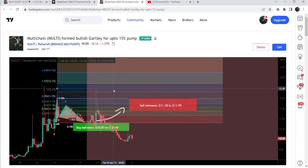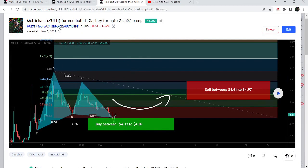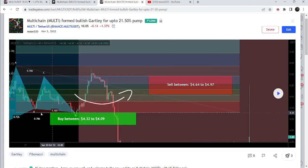And you can see the price line slightly pumped beyond this sell target zone that I've defined as per the Fibonacci sequence of this Garland move. And before this, by the way, I shared this Garland move in the month of November, on 3rd of November 2022. This was another Garland with US dollar pair on the 4-hour time frame chart. And if I play the chart, then you can see that the price line again pumped very well and rallied to the sell target zone.